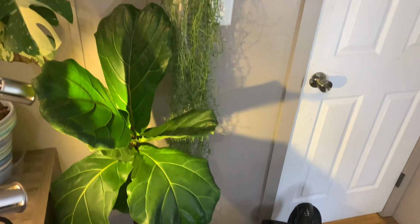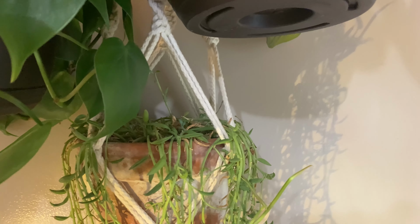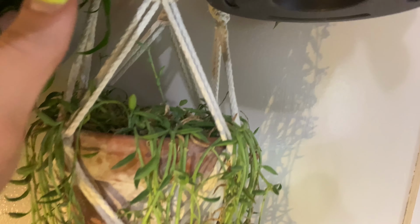This is another OG. So this is my string of bananas, which is ridiculous. Absolutely ridiculous. Believe it or not, I've trimmed this plant a couple times. It just continues to get back down to the floor. Every time it gets to the floor, I trim it, and you can see it's almost there again. The thing with this guy is I really like the look of him hanging here, but he's not getting enough light. So I really need to get another grow light in here or something up above this plant because the top is incredibly bare, not cute.